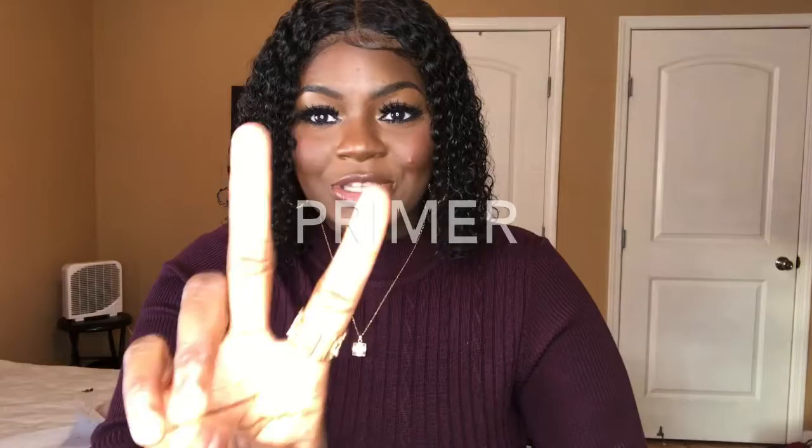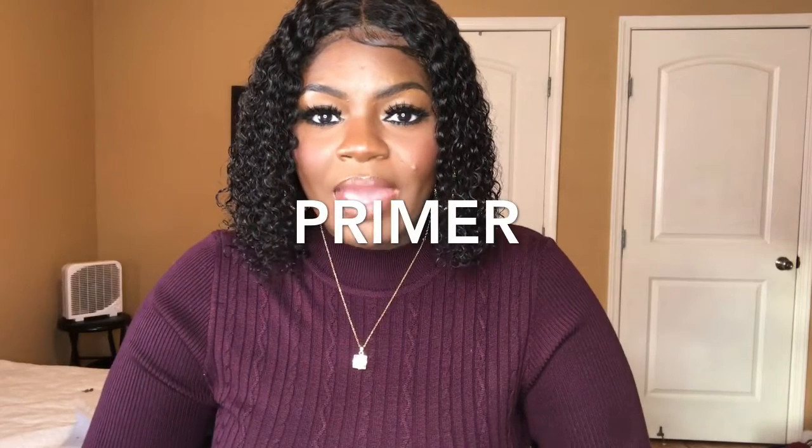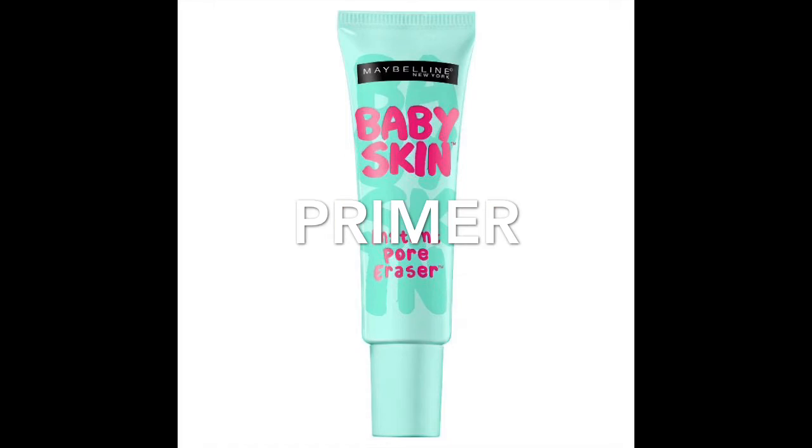Alright, so number 2. The second thing you want to have in your makeup bag is a primer. You must have a primer. If you want your makeup to last, girl, you better go get you a primer. I'm telling you, a primer will change your whole makeup game. I'm saying this a lot, but I'm serious. This is what has changed the game for me.